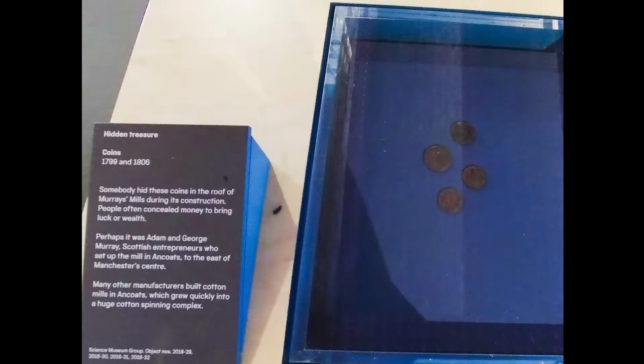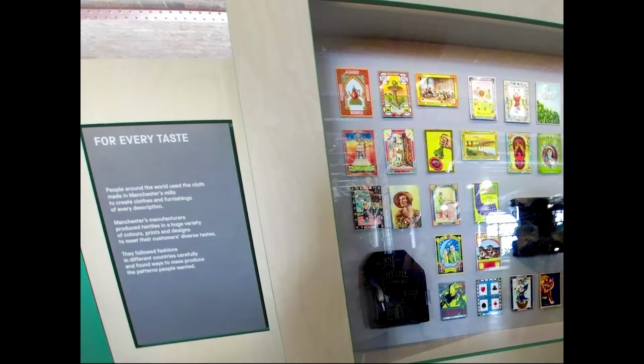Some superstitions around the time were to put some coins in the roof, so here's a picture of what they found, put there for good luck. The many designs on this wall show that the cloth from Manchester went around the world and was part of all sorts of work and designs, and there's a lot that's commonplace today.